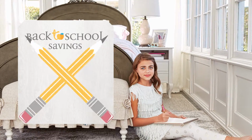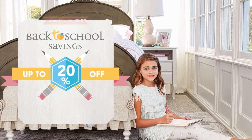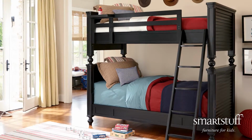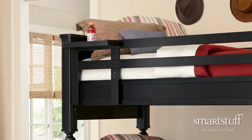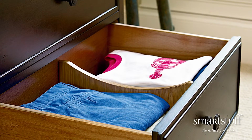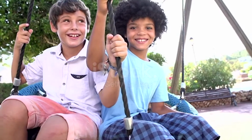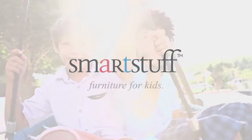What could be more functional than saving money? Save now on select SmartStuff furniture, featuring pieces with cool, innovative functions, like our nightstand in the sky and removable drawer partitions that keep your kid awesomely organized. Ask your sales associate for details. SmartStuff, furniture for kids.